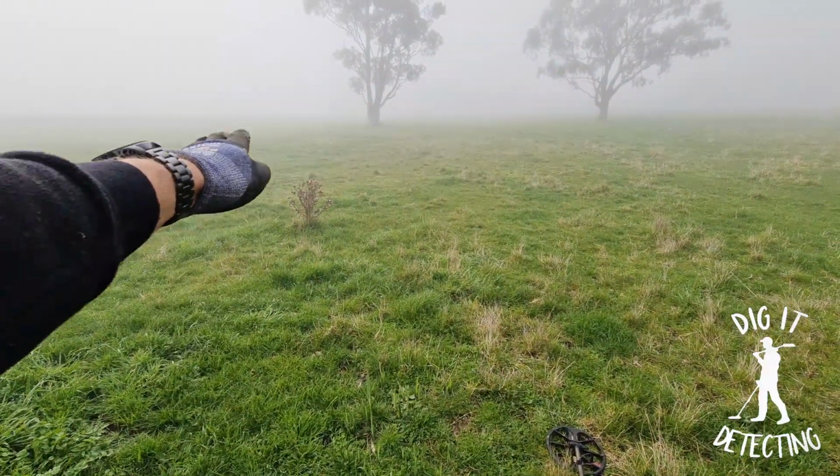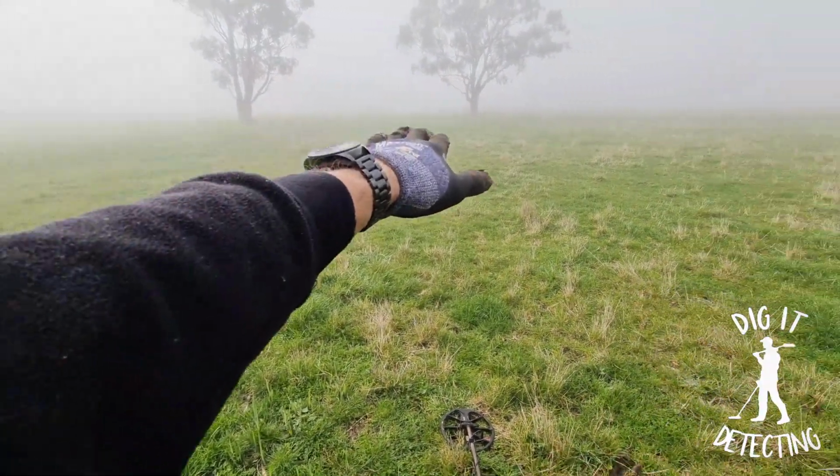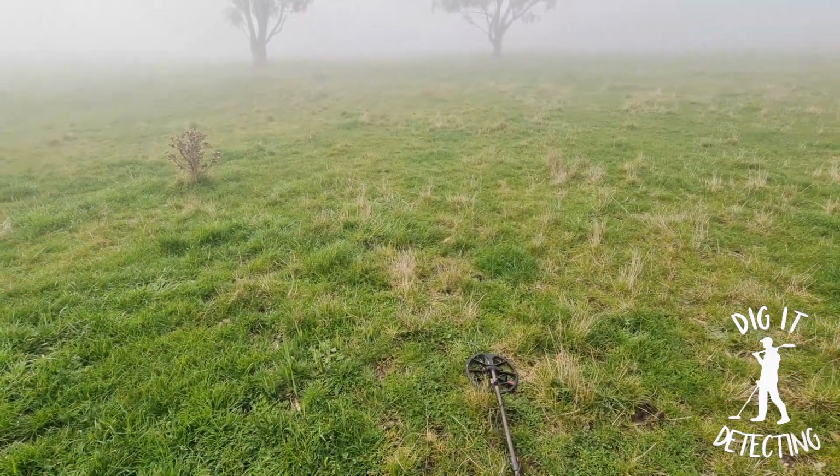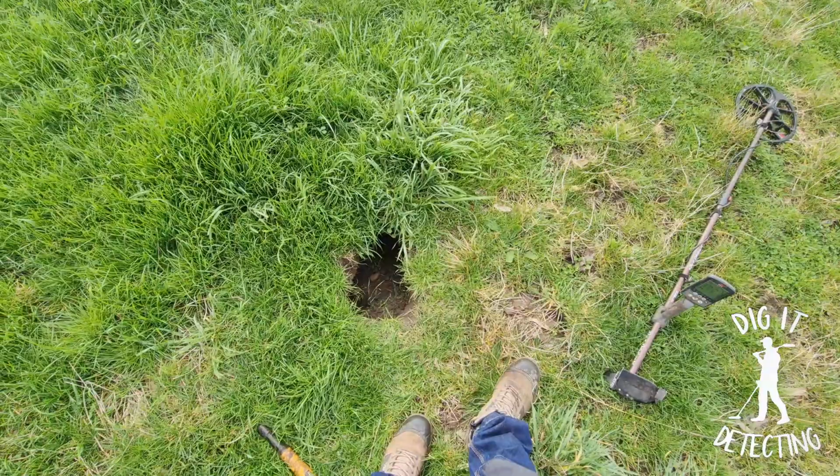And look, you can see a little bit of a hill there, like it steps up here. I reckon this is right where the pub was. So let's keep detecting and see what we can find.